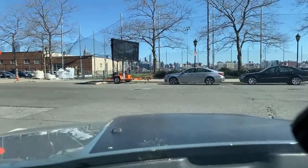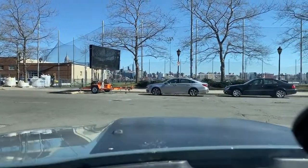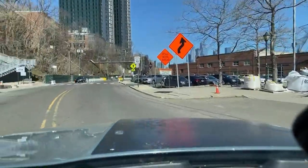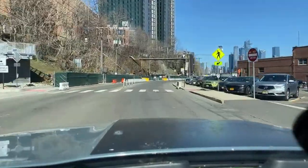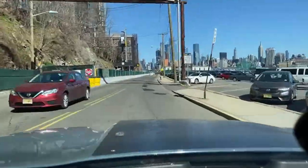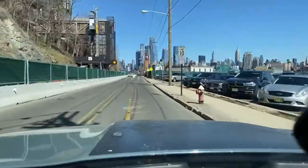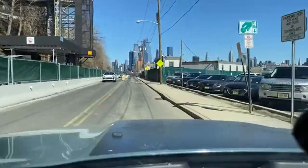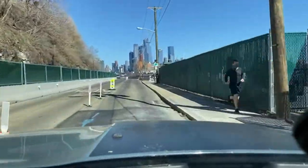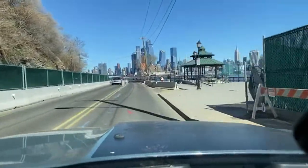What I'll do is, at lights, I may turn the camera back so you can see my ugly mug. But for the most part, this will just give you a view of a drive between New Jersey and New York. Sorry for the shaky cam. I don't have my real good suction cup or camera mount.